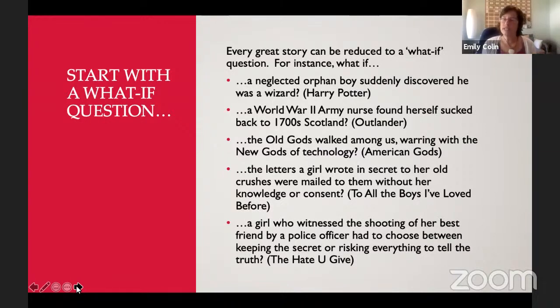So lest I sound too abstract, let me specify. So Harry Potter, which most people know, right? What if a neglected orphan boy suddenly discovered he was a wizard? That is Harry Potter, right? What if a World War II army nurse found herself sucked back to 1700s Scotland? That is the what if question at the center of Outlander. What if the letters that a girl wrote in secret to her old crushes were mailed to those crushes and she didn't know? That's Jenny Han's To All the Boys I've Loved Before.